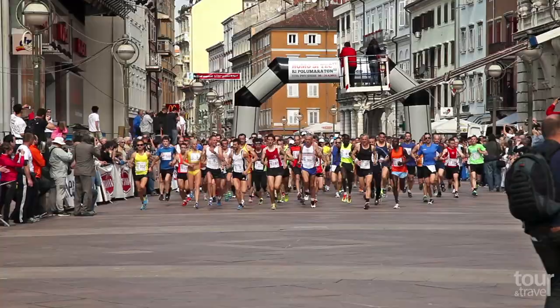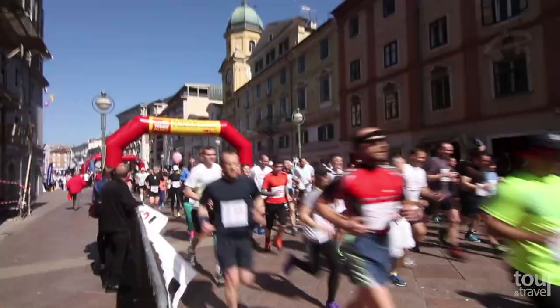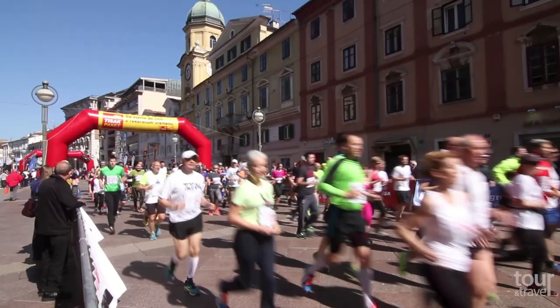For those who like to participate in running events, the traditional Rijeka Half Marathon is held in April. Join thousands of sportsmen, sportswomen, sports amateurs, and fans.